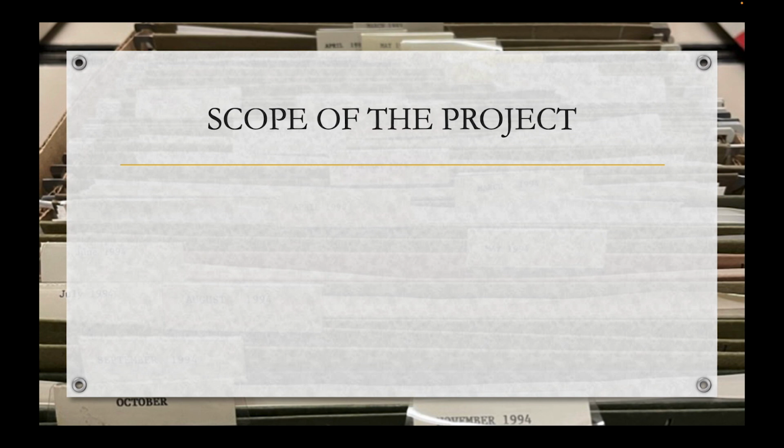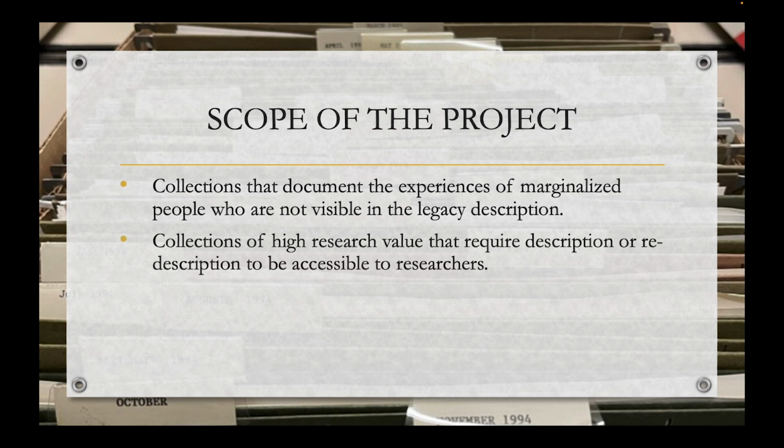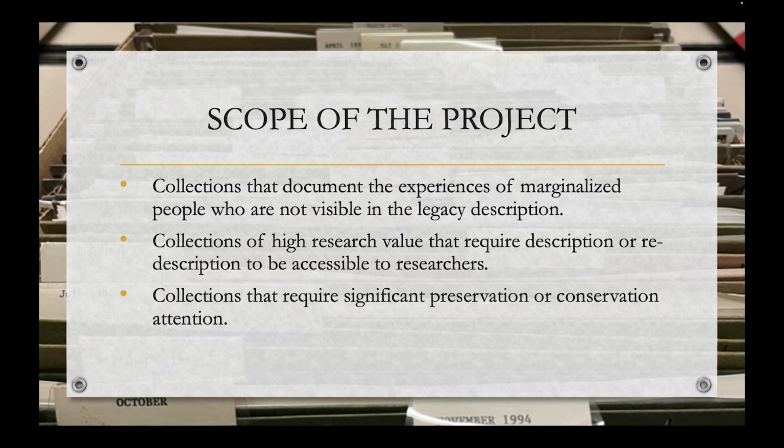Next, we decided on three types of collections among the many underprocessed that are highest priority and in need of identification. The first type is collections that document the experiences of marginalized people who are not visible in our legacy descriptions. The second type is collections of high research value that require description or redescription to be accessible to researchers. And the third type is collections that require significant preservation or conservation attention.